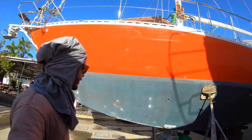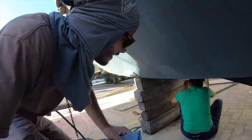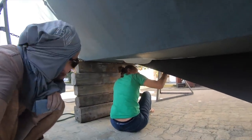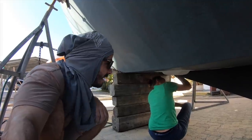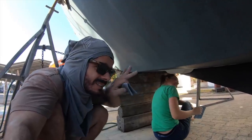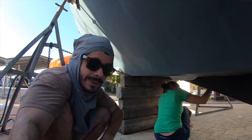I think we're pretty much done and ready to go. How are you doing down there? Let's finish. Everybody's doing the tricky job that's going around the centerboard. That's always trickier because you don't have much space. You need to work on tight spots, but someone needs to do it, right?